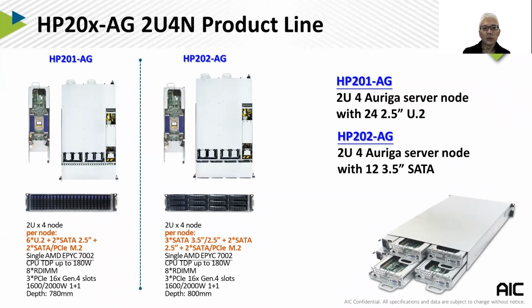HP202AG is also a 2U4 server node chassis supporting a maximum of 12 3.5-inch hot-swap SATA storage devices in front, which means per node there are 3 3.5-inch hard drives plus 2 SATA 2.5-inch SSD plus 2 SATA or PCIe M.2 SSD. Single AMD EPYC second generation CPU socket, CPU TDP up to 180 watts, 8 memory slots, 3 PCIe x16 Gen 4 slots, and 1+1 redundant 1600 or 2000 watt power supply options.